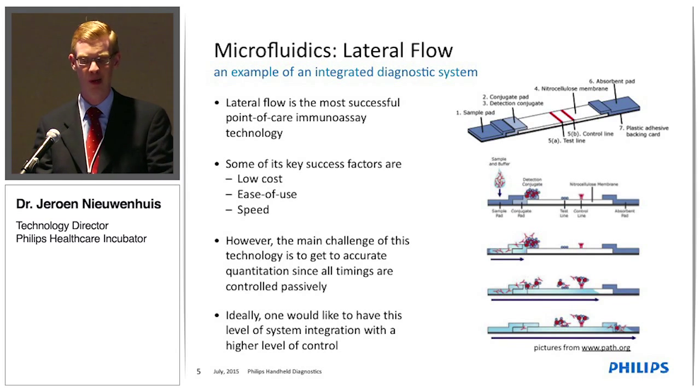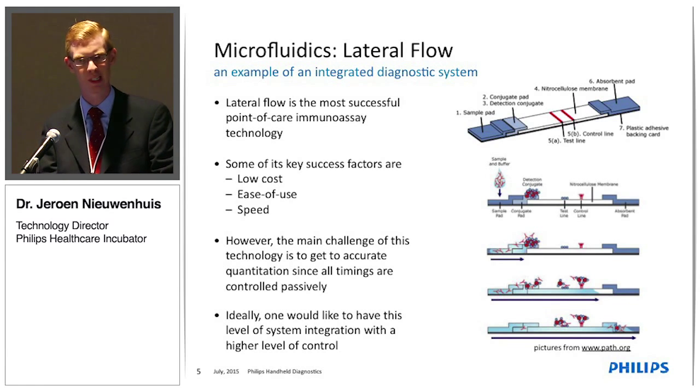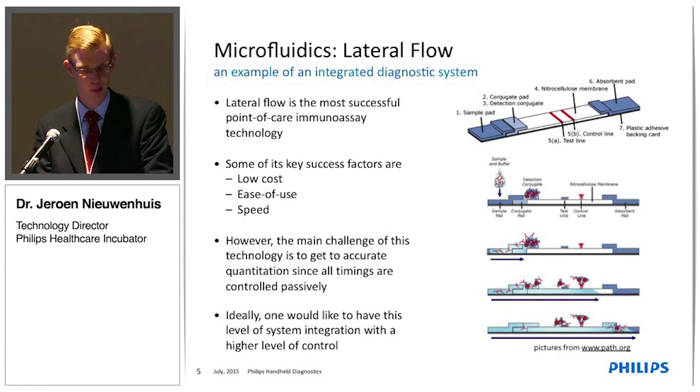So I think the microfluidics are a very important part of defining a point-of-care system. Ideally, we'd like to keep the microfluidics rather straightforward, but still have a high degree of control over your assay.